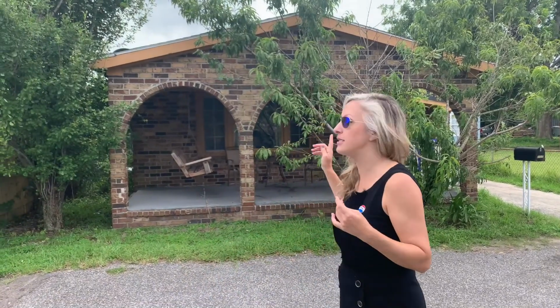And this house is an investor special. It's $150,000 for a 3-bedroom, 2-bathroom detached home. You all know how hard that is to find in Charleston. It does need a lot of work, but it is occupied now. Everything is operational.